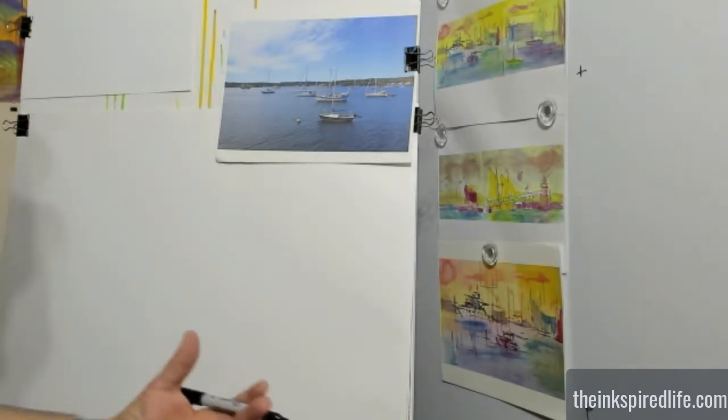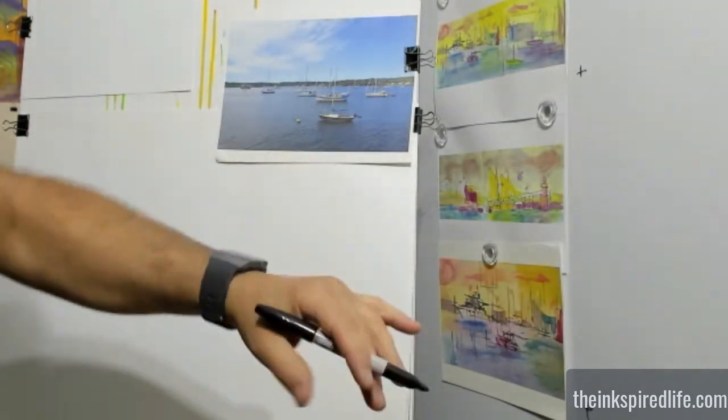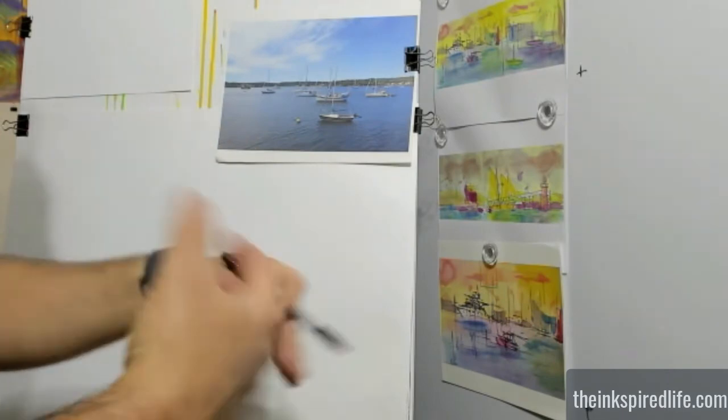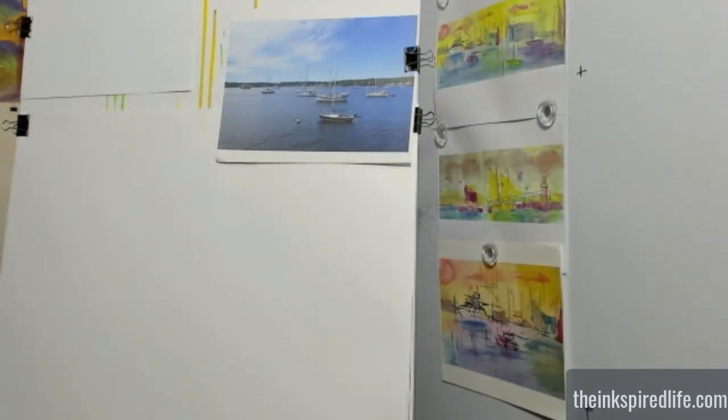And to do loose style sketching, you want to just be really flexible and limber. So just take your hands and your pen and just kind of shake it around, loosen up a little bit. All right, let's do it. Let's do this thing.